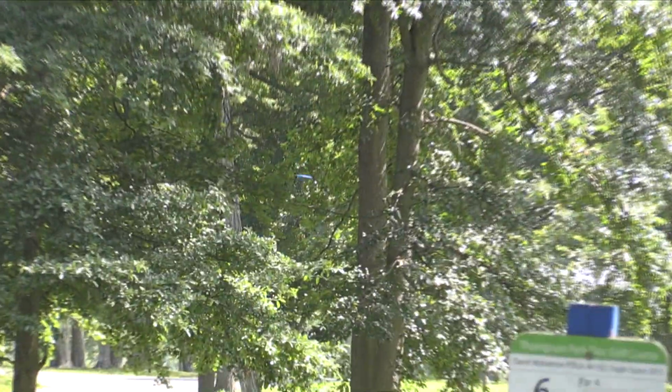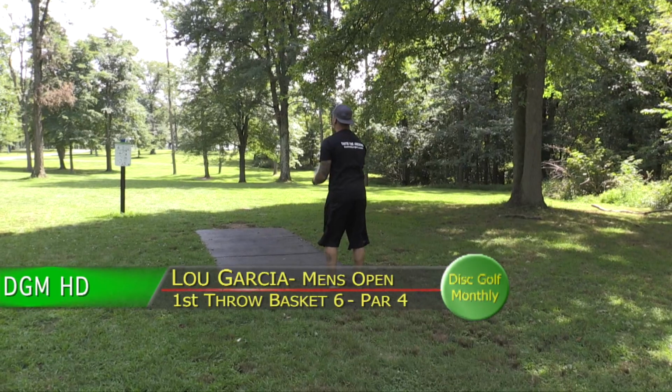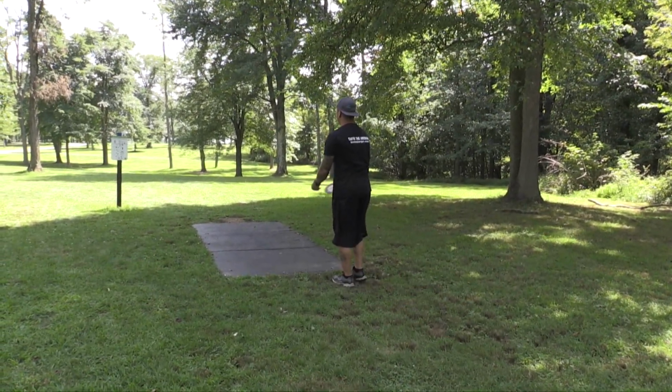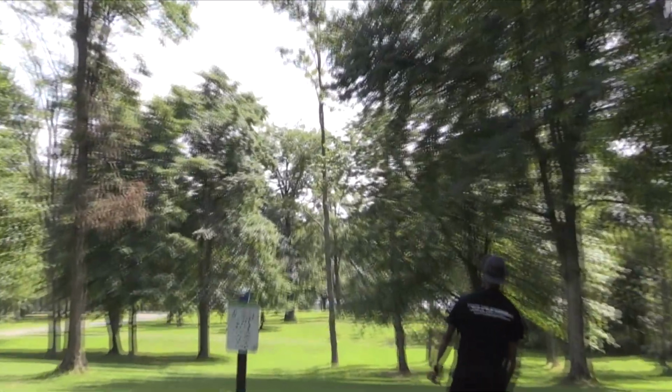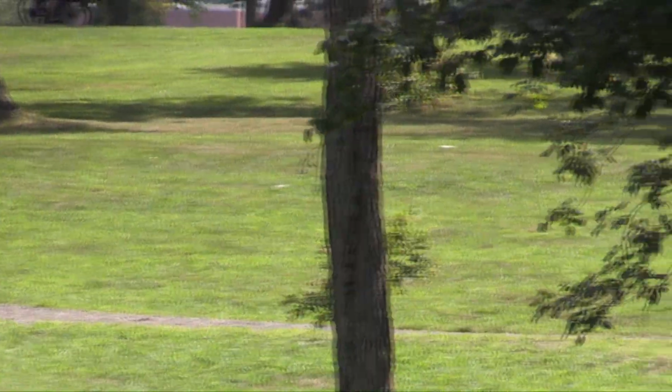The basket is close to some bushes, and there's some heavy vegetation throughout this fairway leading right to the basket that you do want to avoid. Here's Lou with his drive. Goes with a very high air shot, and he catches up with some of that vegetation hanging off from them trees.